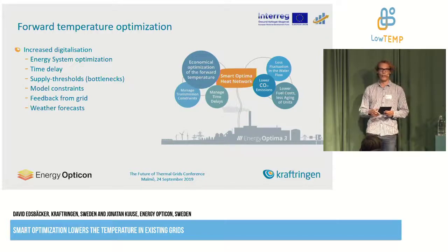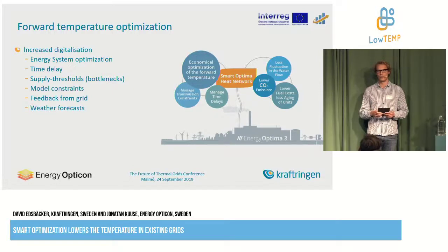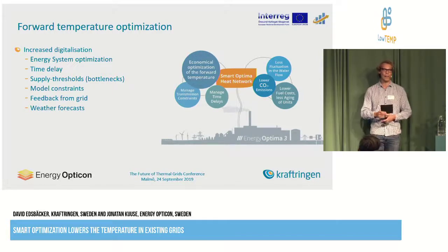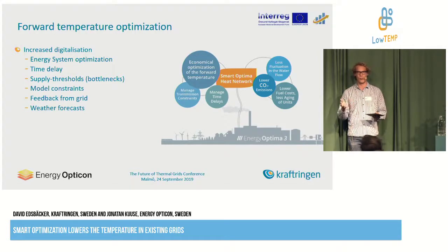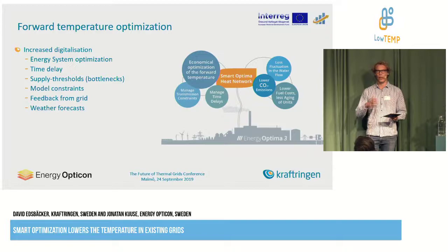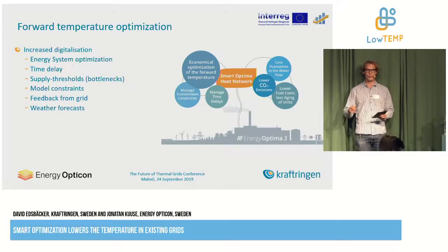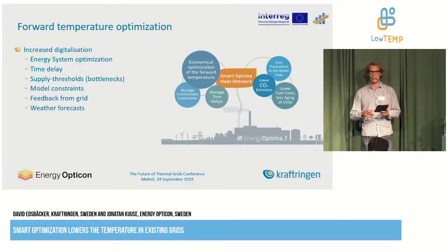We have the supply thresholds in the same way. You could have a pump that is too small, or you can have a pipe that is too narrow. That means your flow is limited. Sometimes you would maybe need higher temperatures for pushing enough power to this area. But when optimizing the forward temperature, you can instead just raise it when you really need to, but other times of day keep it low, instead of this safe way of operating and always keeping it up.